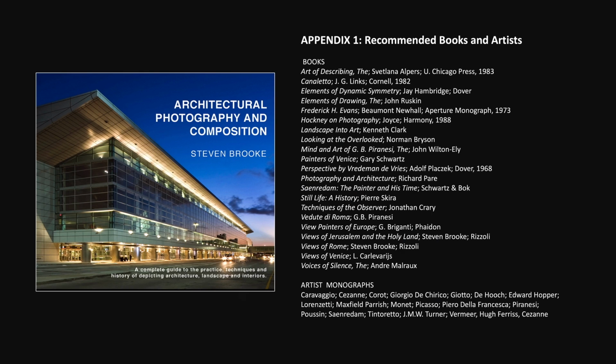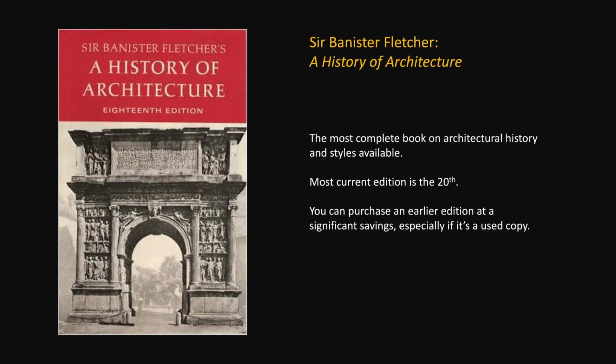And so in my book on architectural photography and composition, I have a list of books that I think are really important, and artists' monographs that I think you can't spend enough time studying to improve your own work. But I have 5 books in particular that I honestly believe that every architectural photographer, at whatever level of skill you're at, ought to own. The first one I think is Sir Banister Fletcher's A History of Architecture. This is the most complete book on architectural history and styles that's available. The most current version is the 20th, and it has the newer contemporary architecture, but you can get an older version.